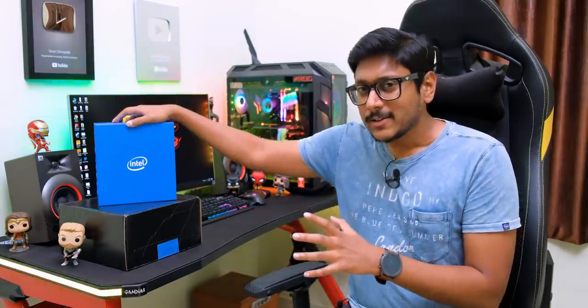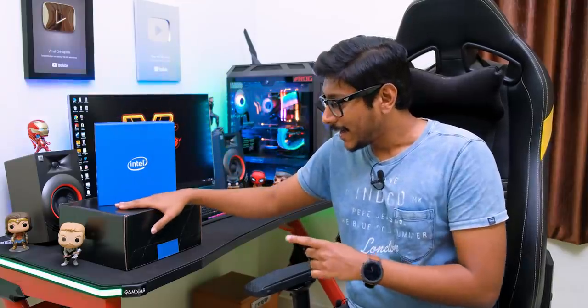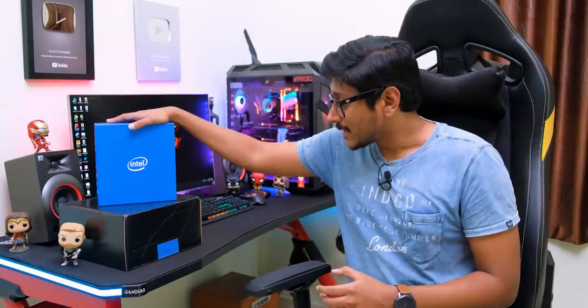So we've got two packages over here. One is a small blue box with the Intel logo, and the second one is a black box, and it is definitely a bit heavier than the first box. I'm super excited and curious to unbox and show you what's inside. Alright then, without wasting any time, let's get started with the video.